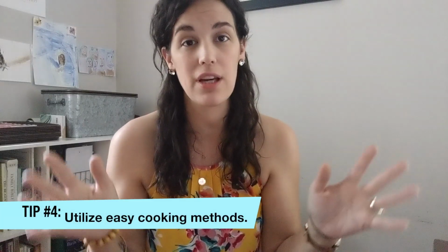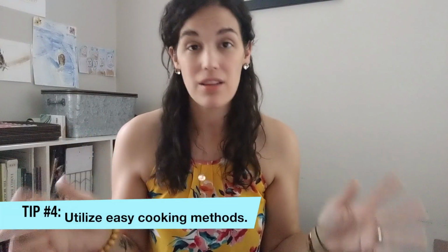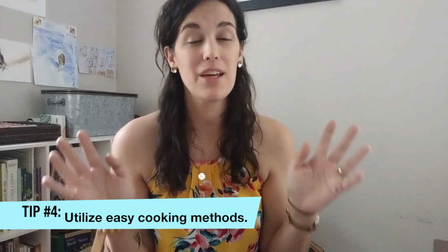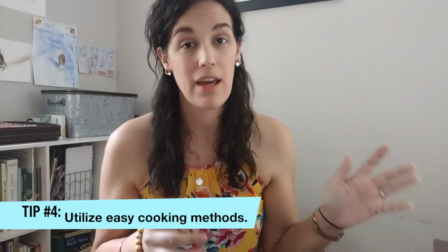The fourth tip for making meal planning and grocery shopping easier is to utilize some easy cooking methods. Of course, I love the Instant Pot. I wrote a cookbook just devoted to the Instant Pot. It really does simplify cooking in a lot of ways. You can put your food in it, and whether it takes 5 minutes to cook or 45 minutes, that's all of that time that you're not having to stand there babysitting your dinner. You can go on and do other things.